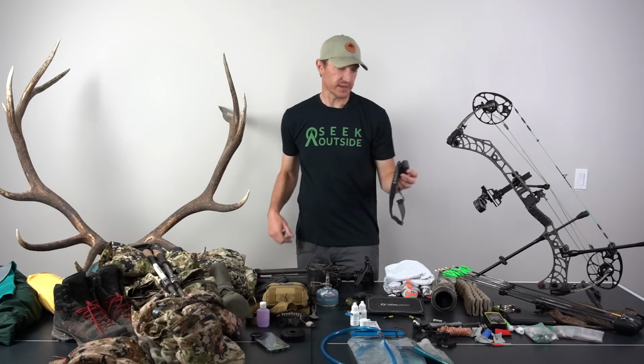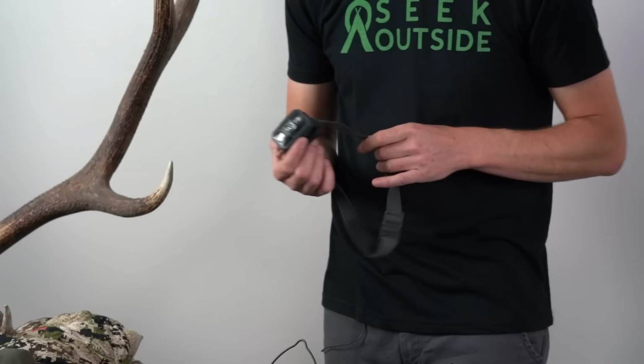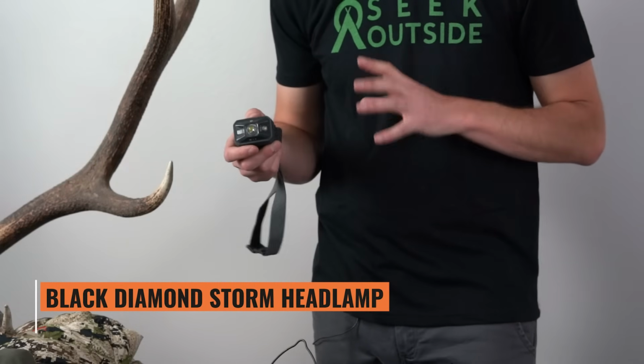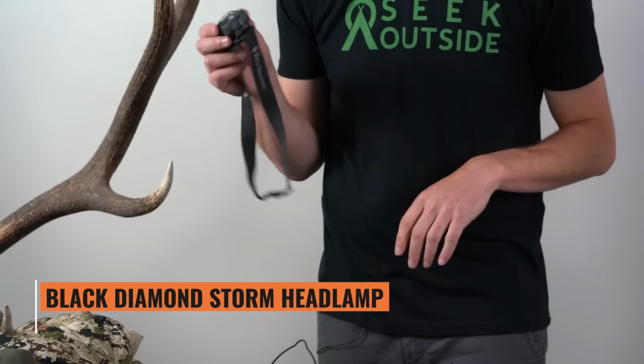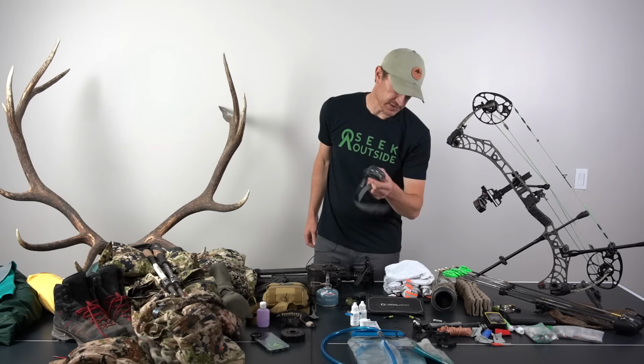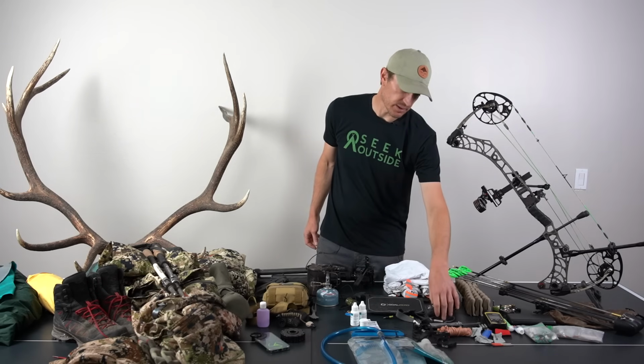My primary headlamp that I use is the Black Diamond Storm. This is a really nice, bright headlamp. Good battery life. I've had good luck with that thing, and so it continues to go with me into the woods. Once again, it's a Black Diamond Storm headlamp.